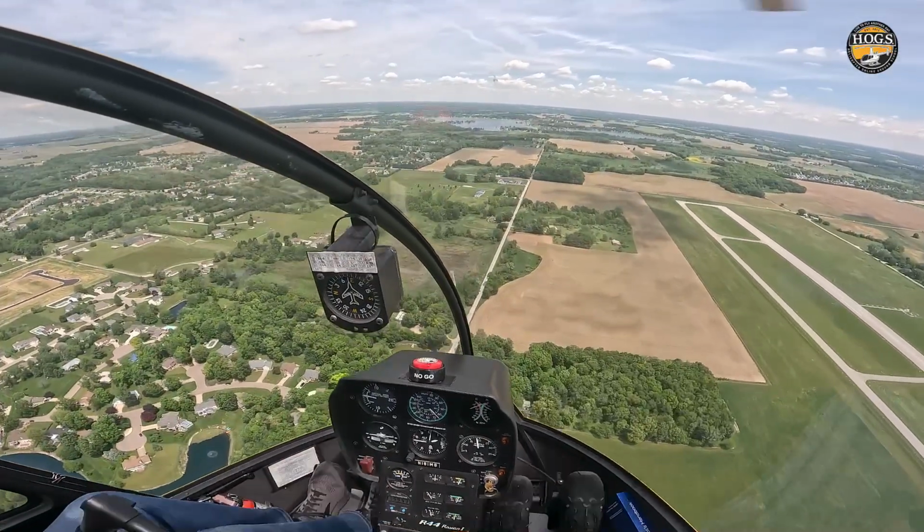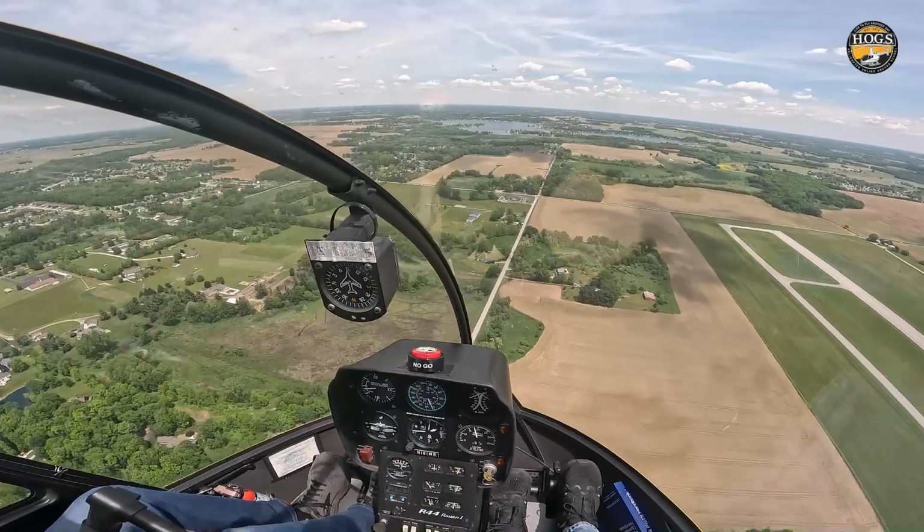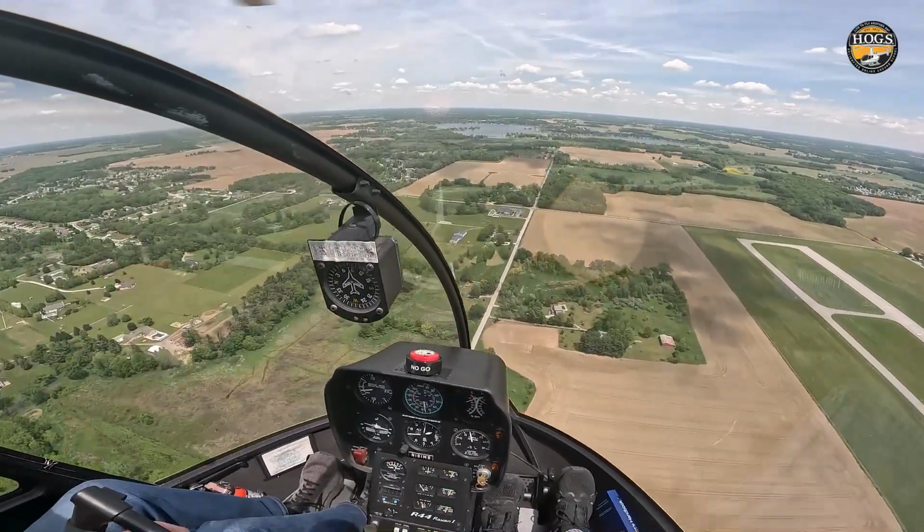No warning lights, all the gauges are in the green. We're good on fuel. Carb heat's on, timer's going. When we enter, we will be clear below. Oh, good, full carb heat. Yep.